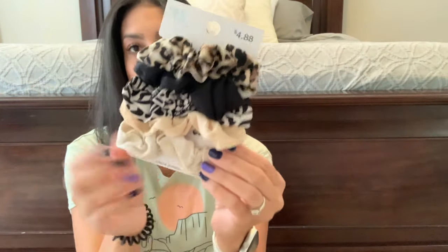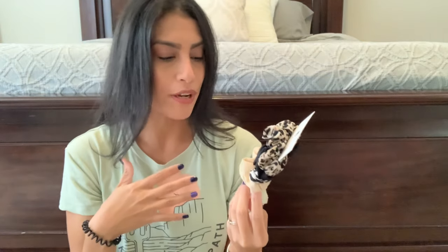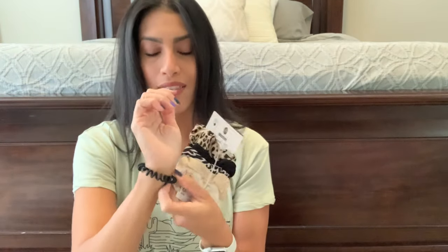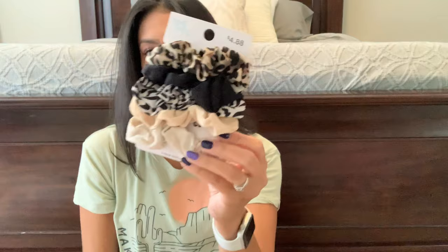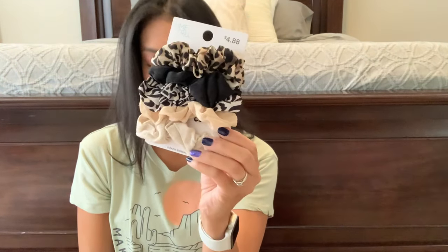I also picked up these scrunchies. I just thought the design on all these scrunchies was really cute. And I always hear from hairstylists that you shouldn't wear the tight traditional hair bands because it actually messes up your hair, so you should try to use scrunchies like this. So I just grabbed a pack of this, and it was $4.88 for a pack of five. Also for the kids, I found these on clearance.